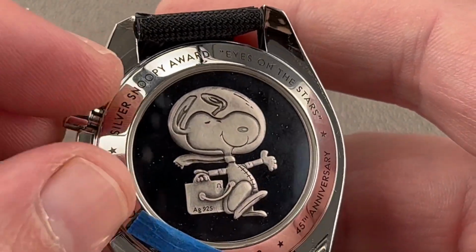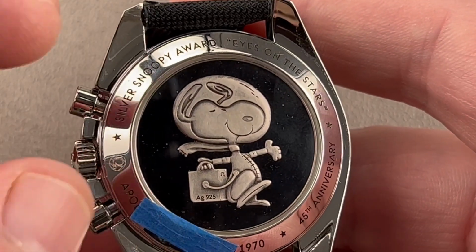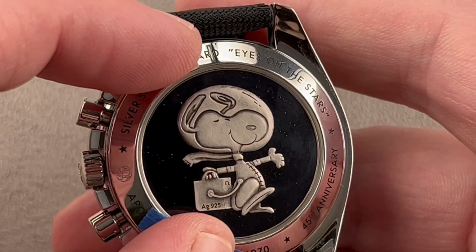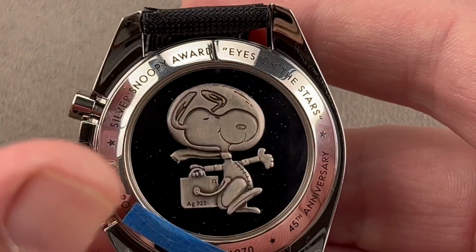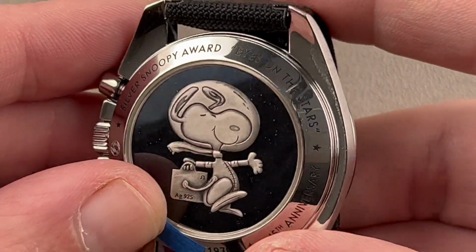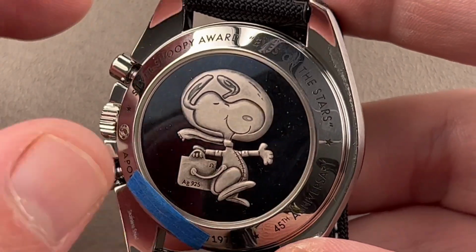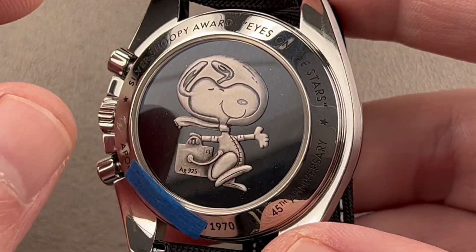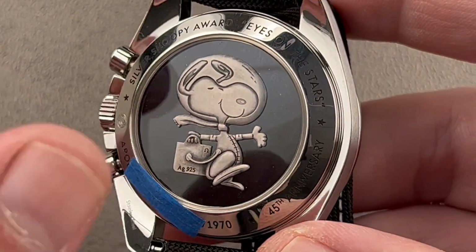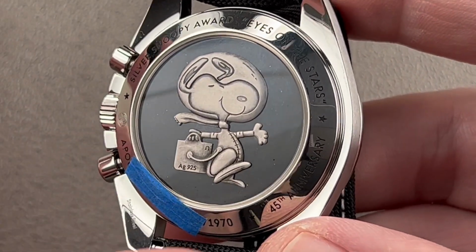cosmos behind a hand-engraved sterling silver Snoopy. And this particular image of Snoopy is the Snoopy that was drawn specifically by Charles Schulz for the Silver Snoopy Award. So this is a special award logo he drew up for an award given by the astronauts themselves to distinguished employees and contractors of the NASA space program. And in October of 1970, the astronauts from the Apollo 13 mission awarded the Silver Snoopy to Omega for the role of the Speedmaster Professional in helping to reclaim the crippled capsule.